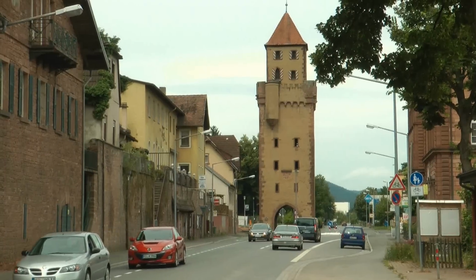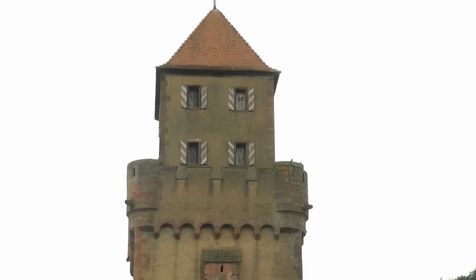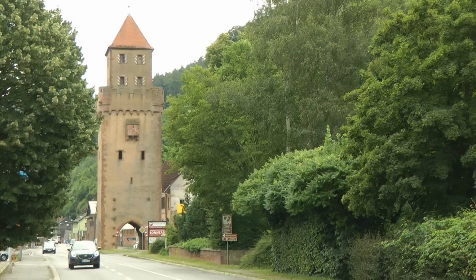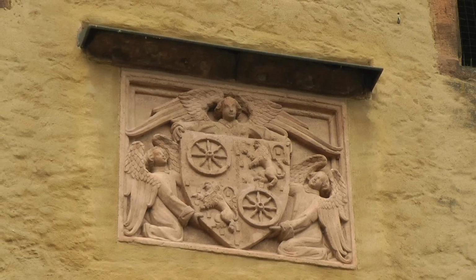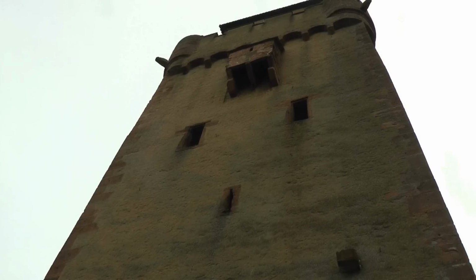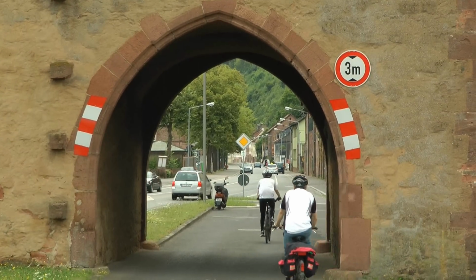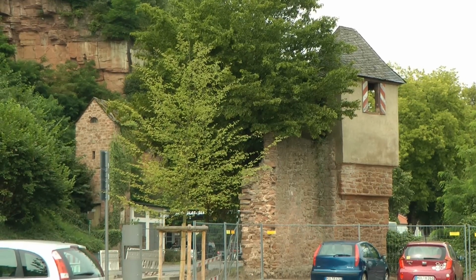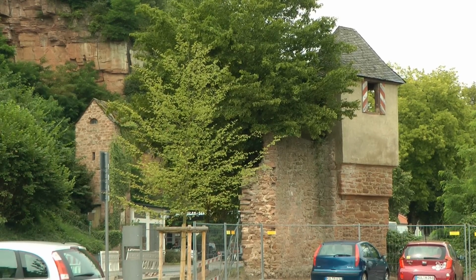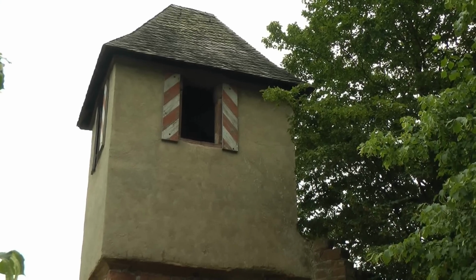About 2.5 kilometers away, the Mainz Gate marks the extreme western end of the old town, and bears the coat of arms of Archbishop John II of Nassau. There was more than just one wall, though. A little closer to the centre, the remains of the swordsmith's tower mark where the inner wall used to be.